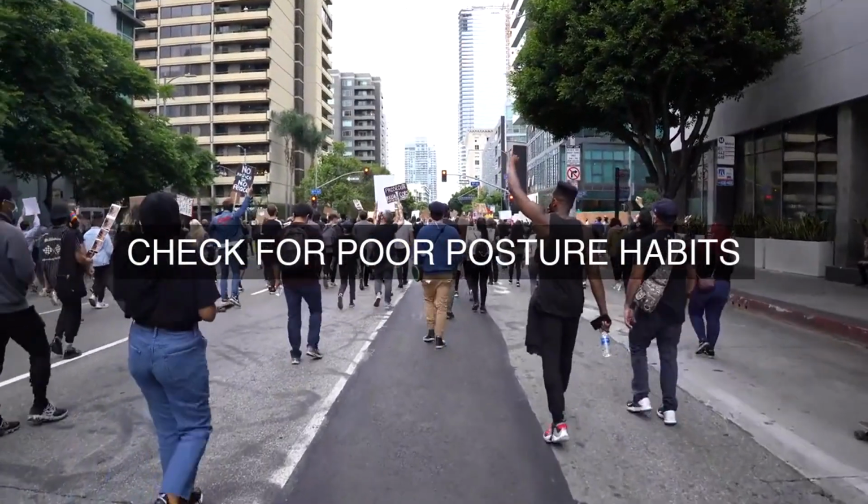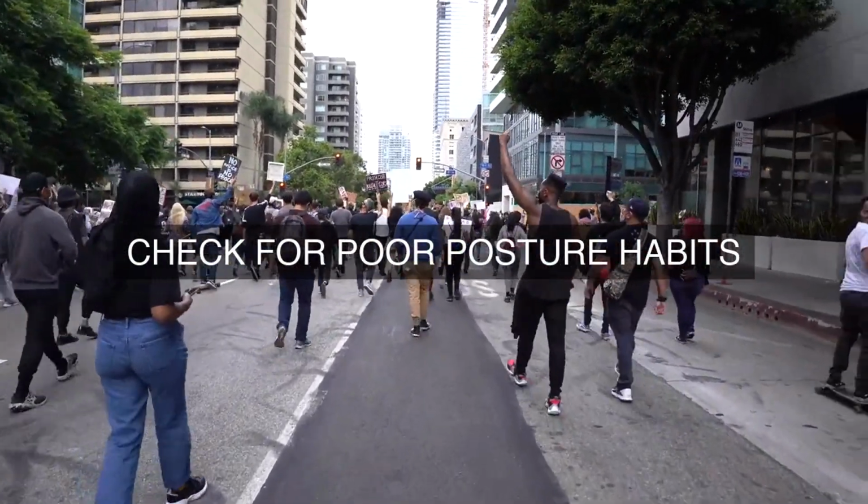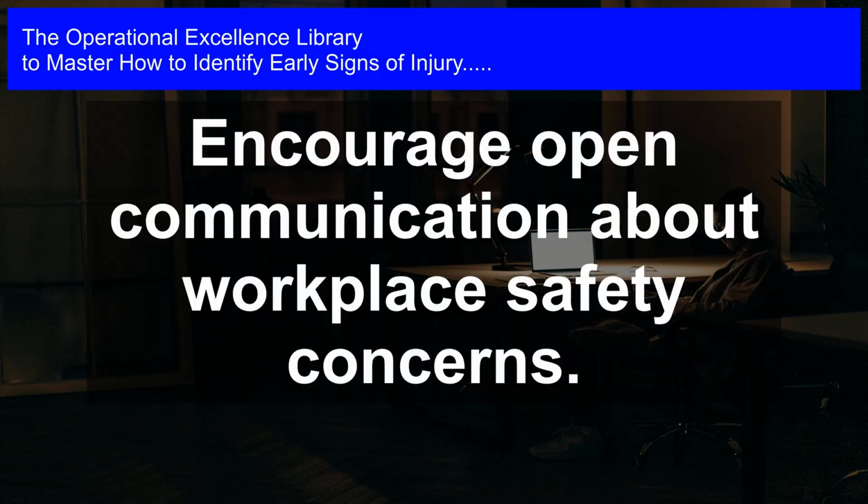By implementing these strategies, employers can identify early signs of injury and take prompt action to prevent further harm, reduce the risk of chronic injuries, and maintain operational excellence in the workplace.